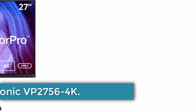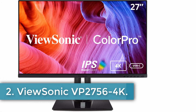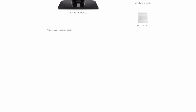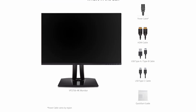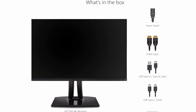Number 2. ViewSonic VP2756-4K. The ViewSonic VP2756-4K is a high-quality monitor perfect for photo editing. It features a wide gamut of colors and a high color accuracy, making it easy to achieve accurate colors in your photos. In addition, the monitor has a built-in calibration tool that ensures consistent colors across different viewing angles.